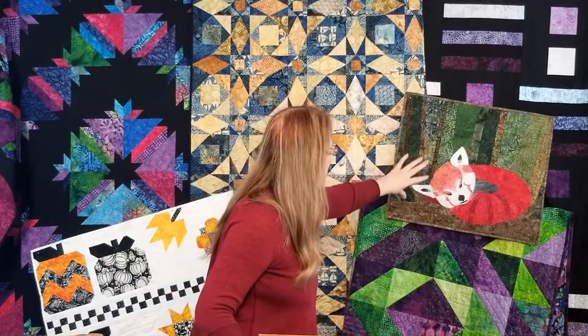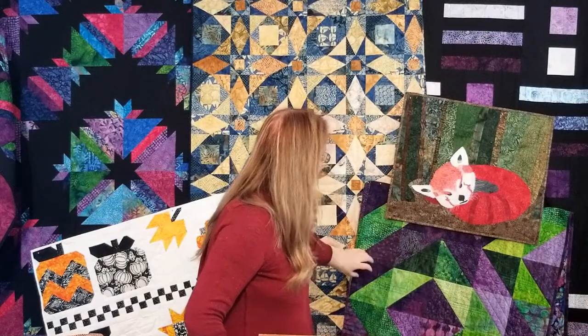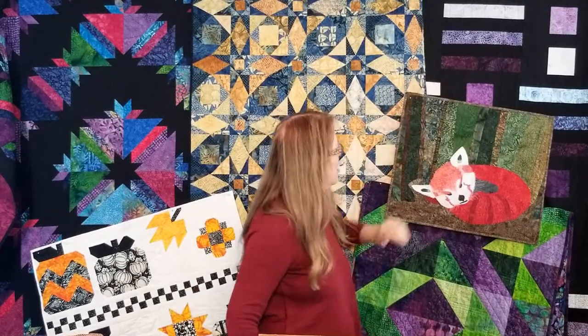Over here, these were scraps, but this was a collection. So you can see how they work to coordinate the colors and make your resulting quilt look lovely. So kudos to Island Batik for always producing a quality product.